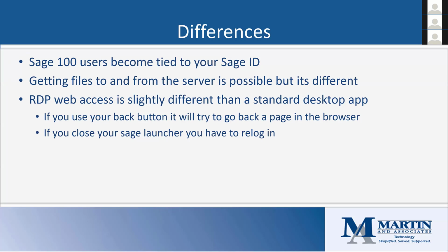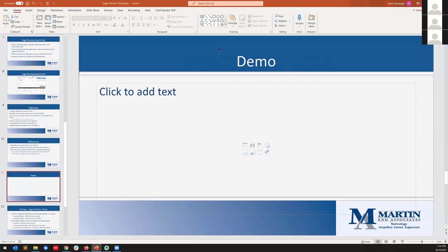Finally, the web RDP access is slightly different than a standard desktop environment. You are in a web browser. If you hit your back button, it's going to try to go back a page and warn you that you're trying to do that. It is a web page, so at some level it's going to act like a web page. If you close your Sage launcher, you do have to back out and then re-log in to the portal, depending on which Sage access method you're choosing. With that being said, I'm going to jump over to the demo.